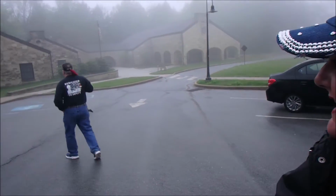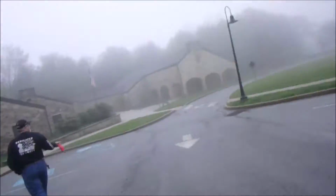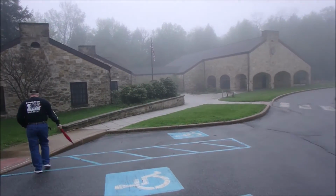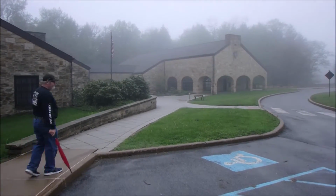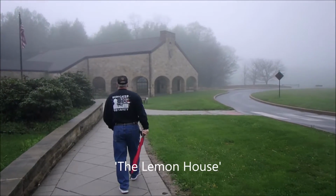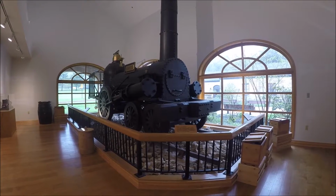Have arrived. It is very foggy. Can you even see Big Daddy over there? That's okay. I think from what I read, we go inside, we watch a movie, learn a little bit about the railroad, and then there is another house that we go visit. So we'll take you along for the whole journey. And I'll show you around when we get inside. Okay, here we go.